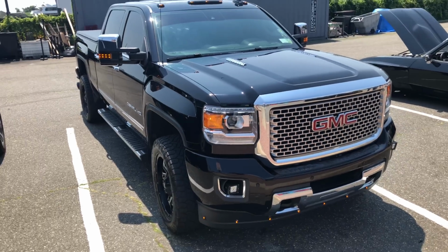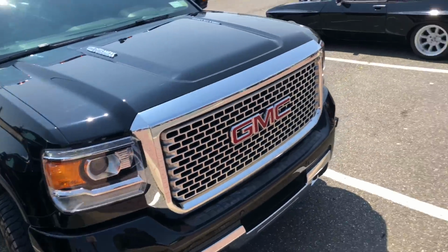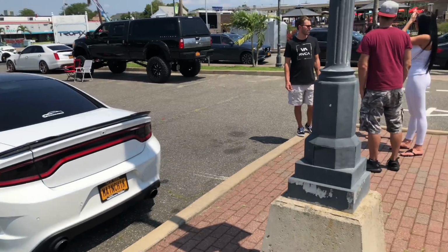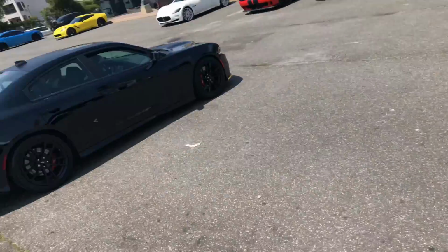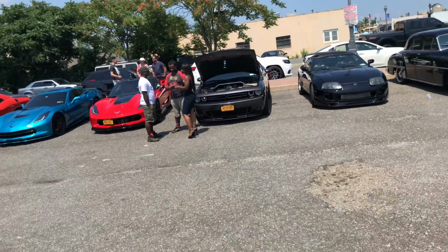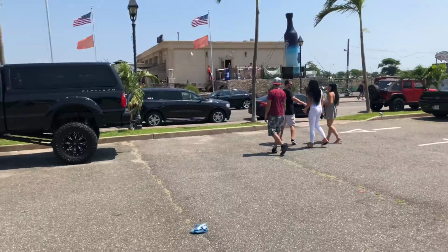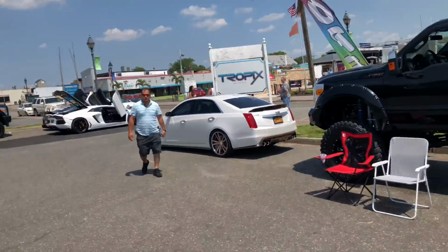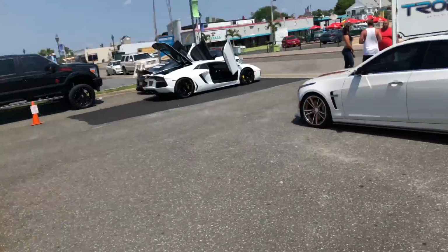This is a Duramax GMC. Duramax. And we got a Daytona. Okay, and then we got this 392 right there. Thank you, Chrysler, for at least giving us a car where we could take over entire car shows and there's nothing they could do about it with their Camaros and their Corvettes. At this point, we own these car shows. The Camaros, the Corvettes, the Mustangs, we just Dodge. You see that? Dodge. We take over the whole show now.